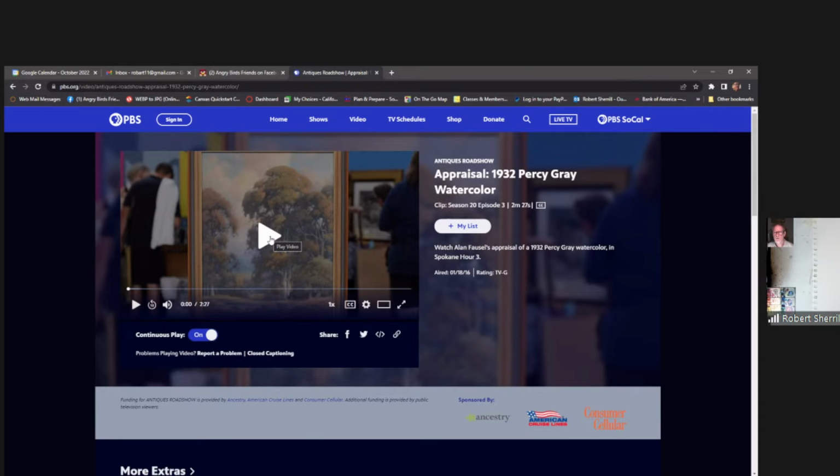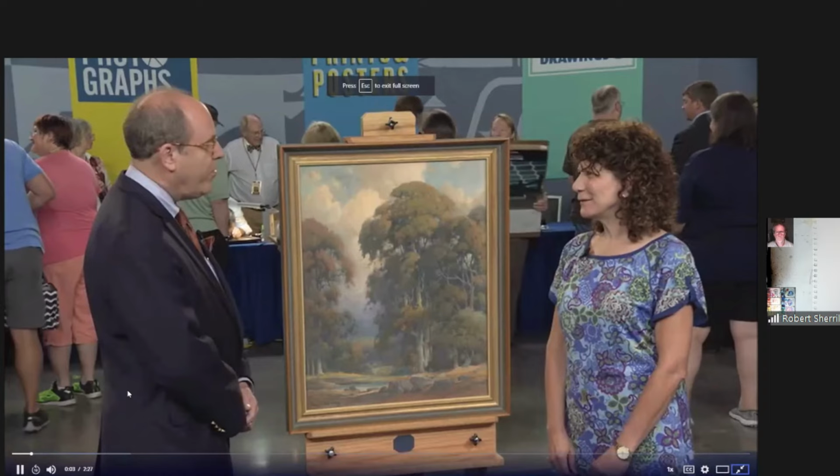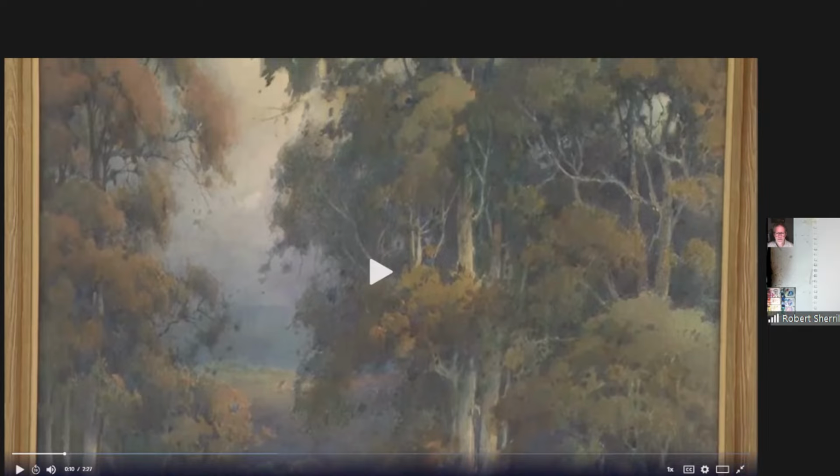Here's another. It's a very large watercolor by Percy Gray. Do you have this hanging in your home? I have it over an antique desk. Is it in the light at all? No. You know, by the way, you just don't see watercolors like this. Pretty rare. Look at all the tones, that's why they call it tonal. It's very muted tones, sort of yellow, green, reds.